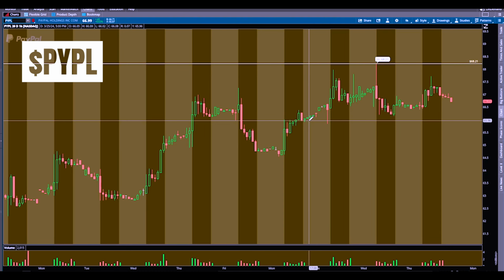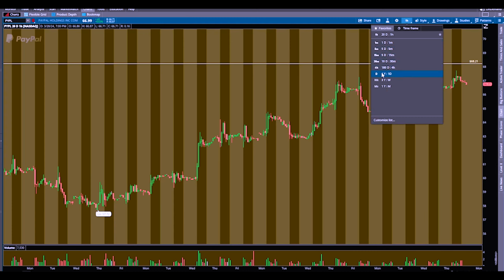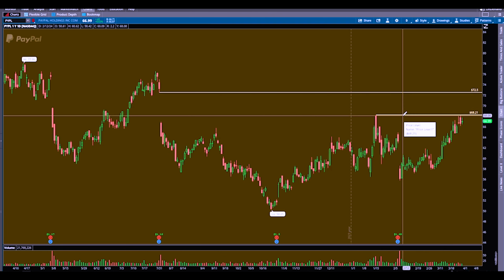First individual ticker I'm watching. I don't know when this will play out, and it could very well reject. But let me show you what I see here. Let's go to the daily. Zoom out a little. So we have this nice gap to fill above on PayPal, ticker PYPL. If we get above the 68.2, I might possibly be interested in calls to play up to that 72.5. Will this be a day trade?